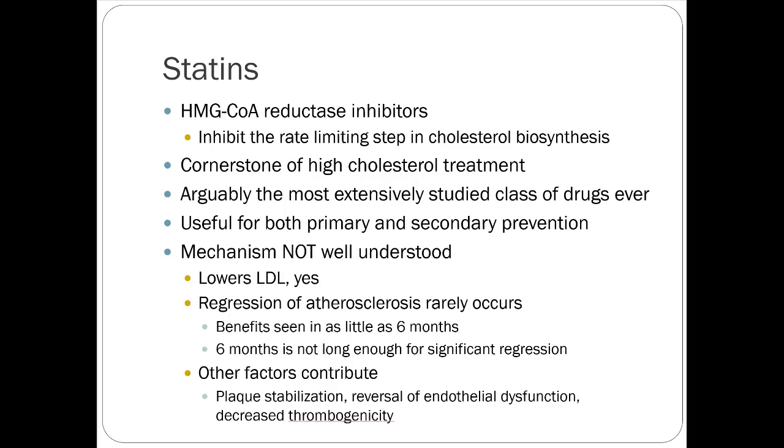Okay, so statins are, once again, HMG-CoA reductase inhibitors, and this is the rate-limiting step in cholesterol biosynthesis. So these are a cornerstone of high cholesterol treatment. In fact, everything else we're going to talk about is pretty much non-relevant for the most part, with the exception of the PCSK9 inhibitors.